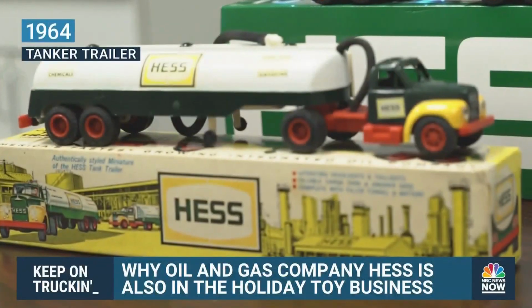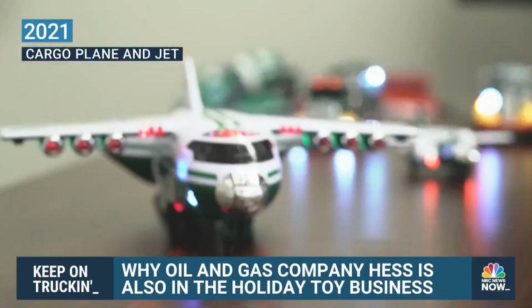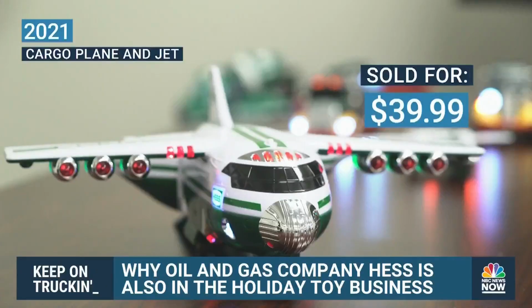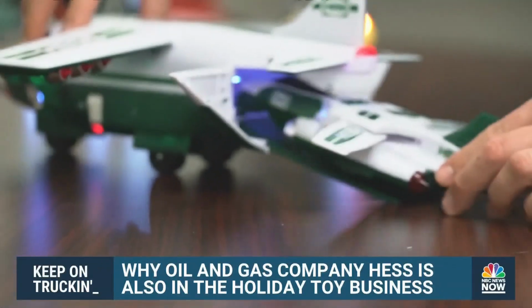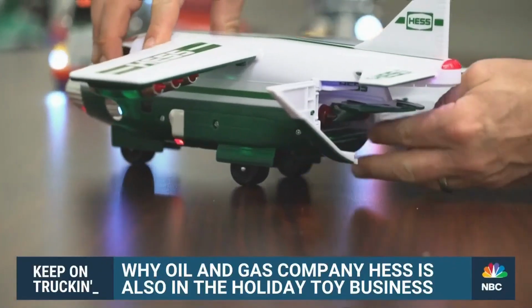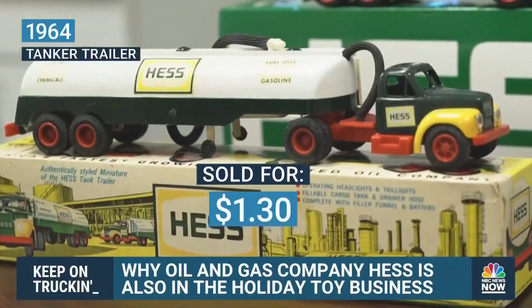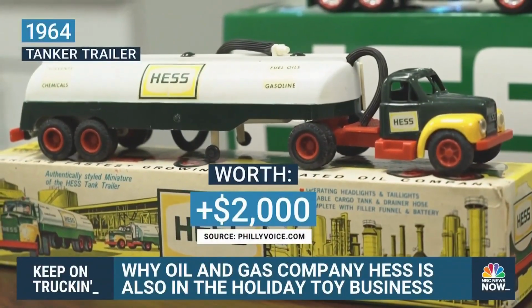The first toy was originally sold for $1.30 at Hess gas stations on the East Coast. This year's toy goes for $39.99, and because Hess shut down all its gas stations, it's only available on the toy's website. It became a huge hit, selling out multiple years in a row before it became a collector's edition item. Some sites have the 1964 tanker priced at over $2,000.